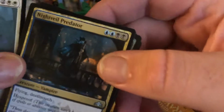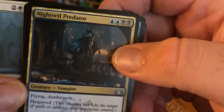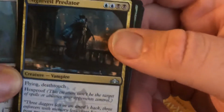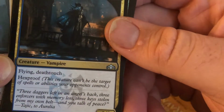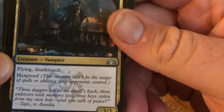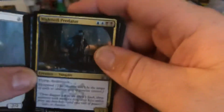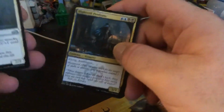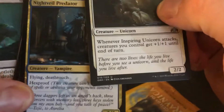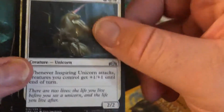And then we got a gold, a blue-black. That's a Nightveil Predator. Creature, vampire, flying, deathtouch is another good one to have. And hexproof. This creature can't be the target of spells or abilities your opponents control. So that's another pretty good card. I mean, it's not a great card, but as far as I'm concerned, any card with flying and deathtouch, or especially deathtouch, is pretty good.